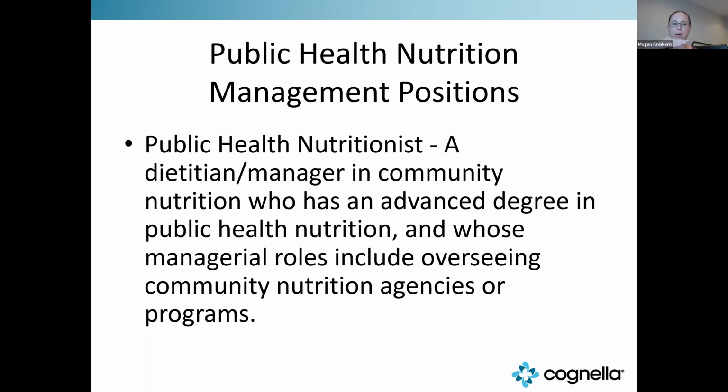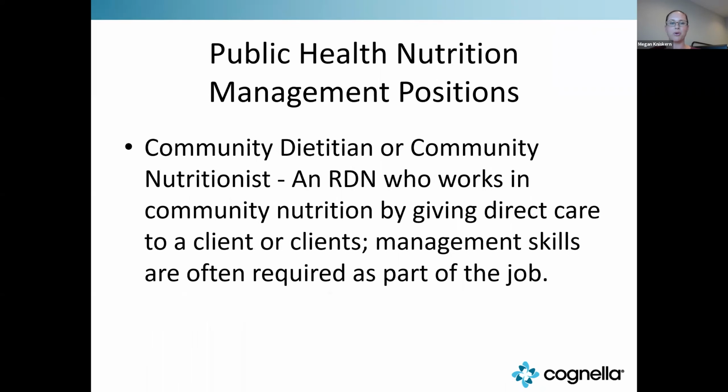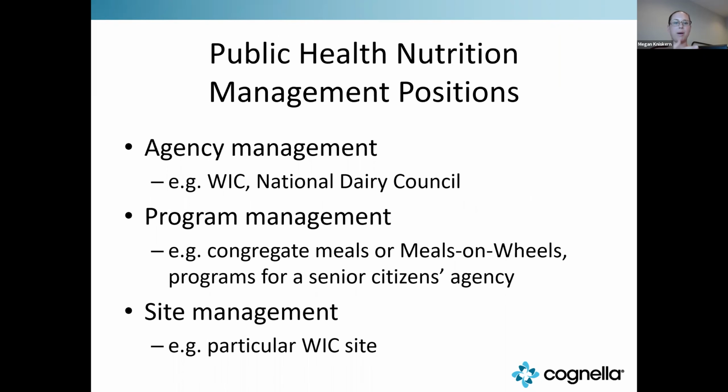Again, moving into that public health nutritionist, a dietitian or manager in a community nutrition, an advanced degree with public health. And they have managerial roles overseeing different community nutrition components, agencies or programs. Community dietitian, they work with their community, give direct care to clients. Management skills are often required as a part of the job. Again, additional public health nutrition type positions that are available. Most of these are positions that have been around for a very long time, related to how dietitians operate within and support the public health sector, and they very much do so.